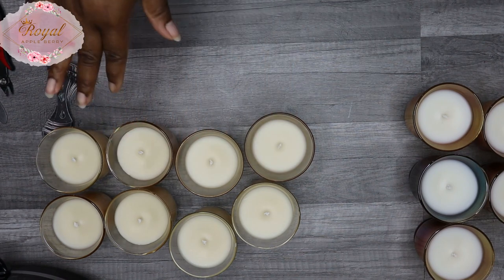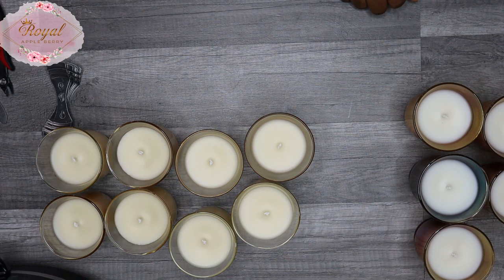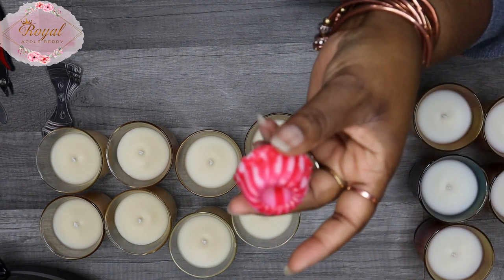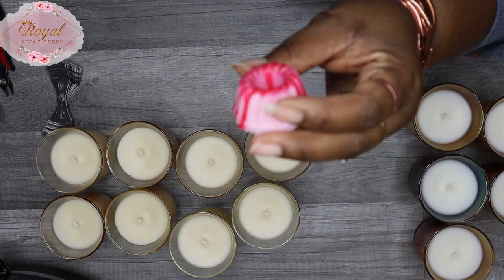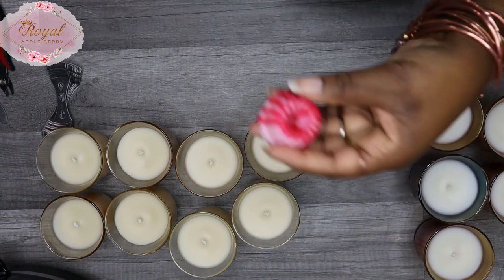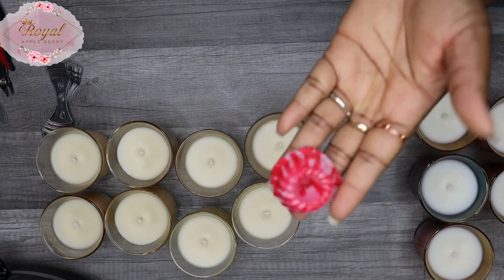So I didn't do a whole lot. I did the cinnamon baklava wax tarts, and then I did a pomegranate wax tart too. So this one is quite strong. If you don't like very strong fragrances, I would say cut it in half, let it burn for about 20 minutes, then turn it off and just let the residual smell waft through your house. Or if you like a strong one, just put the whole thing in.